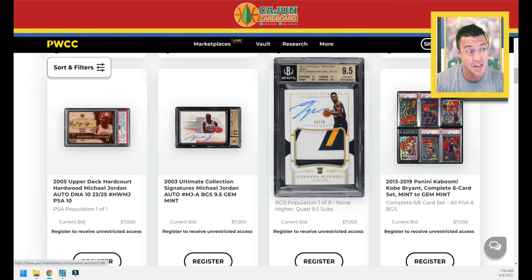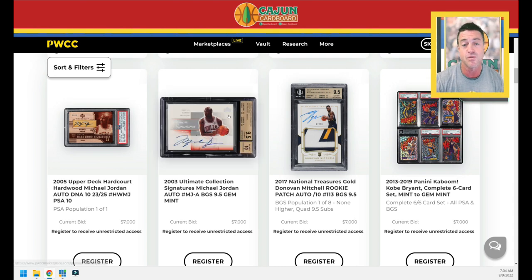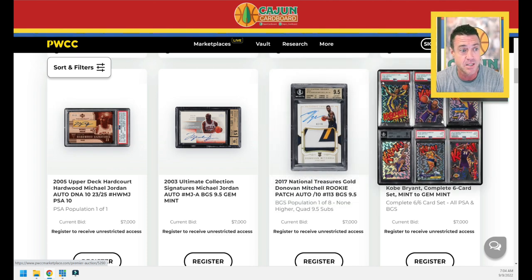A serial number to 10, Donovan Mitchell. Somebody's trying to take advantage of the Mitchell hype going to Cleveland, making them a very legitimate team in the East, a team to consider. I don't have them in my top 2 or 3 teams, but as a Bucks fan, I don't want my Bucks to see that Cleveland team in 2 or 3 years. Big problems there if everybody stays healthy.